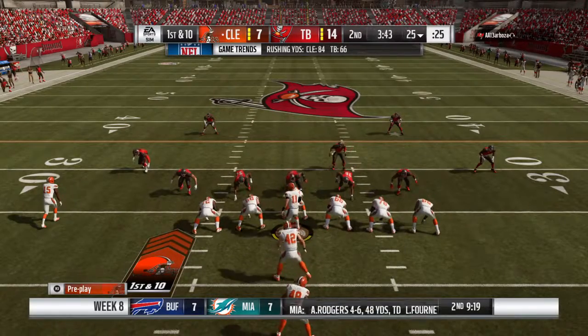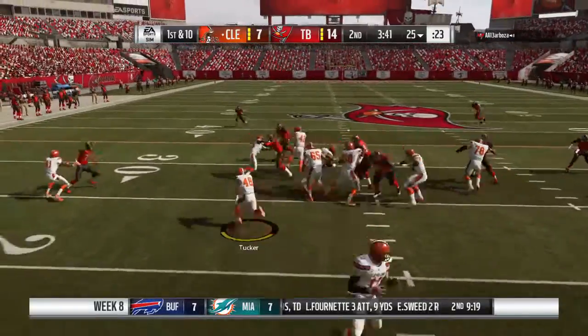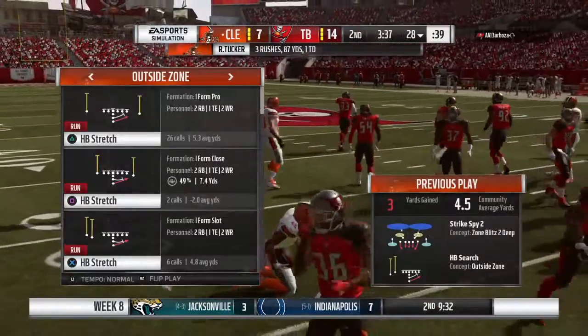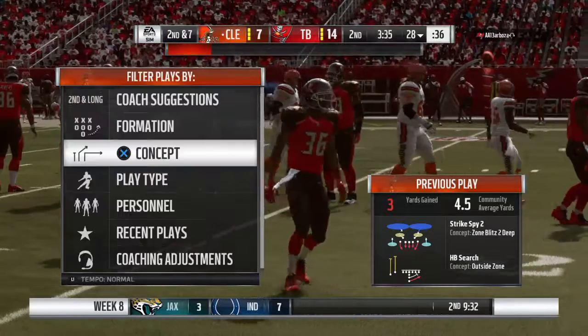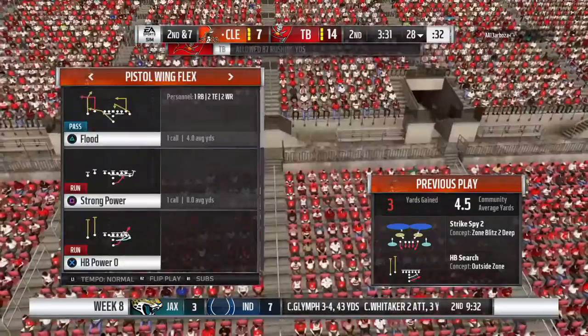Okay, so how do you do that? How do you shake things up? You look at what you called before, realize it hasn't worked so well, and maybe you try and find one of those special plays from one of your better players, and maybe try and hit something big and get things going in the excitement area. 3 yards on the pickup there, and it'll be 2nd down.